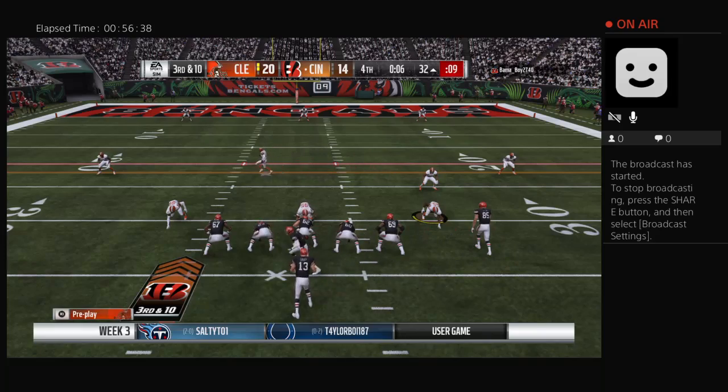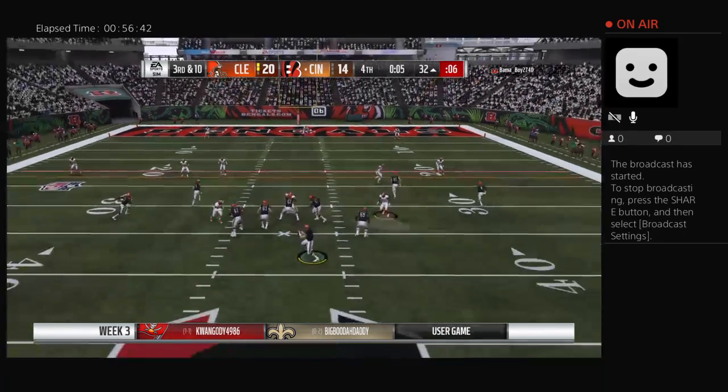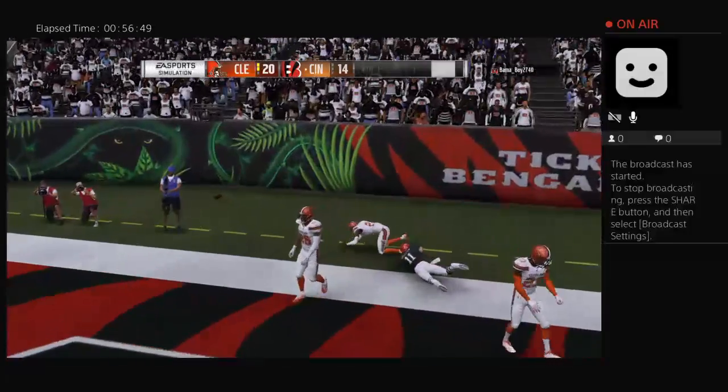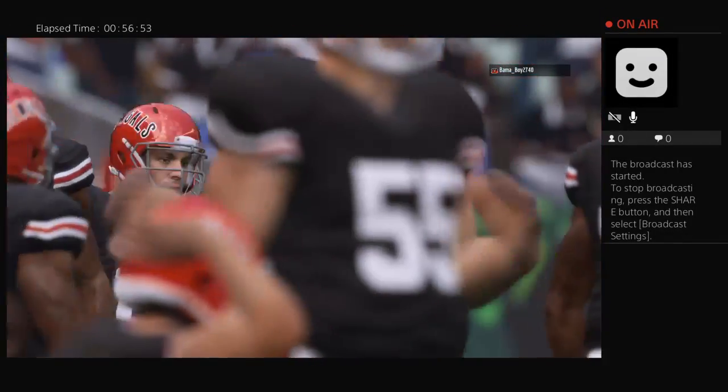Detroit! Detroit! They'll look to throw. He's going to let it fly, and this is incomplete. So no miracles here on the final play, and this ball game is over.